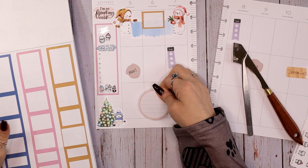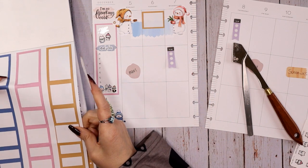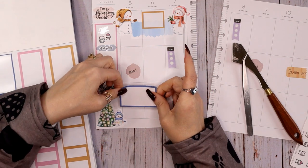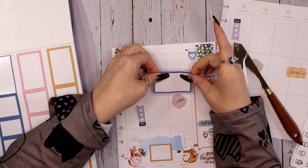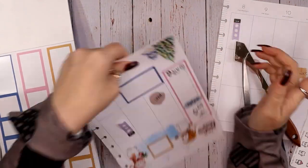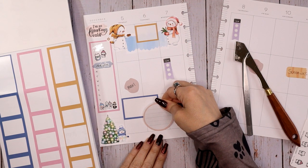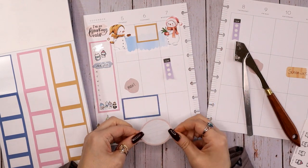What if we go with, you know how I mix the big boxes with the little box, the big squares with the little squares? Let's do that, but let's mix in round too. So if I put this one here, and then I want to put this one here, but I'm going to need to white out some of that blue. And that'll be Tuesday's fact of the day.